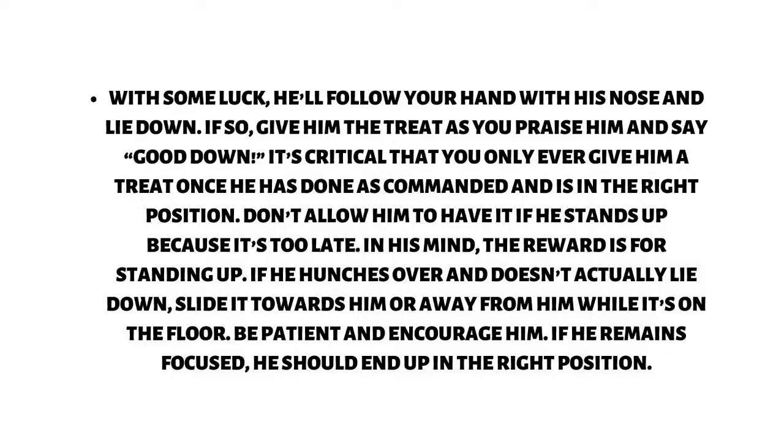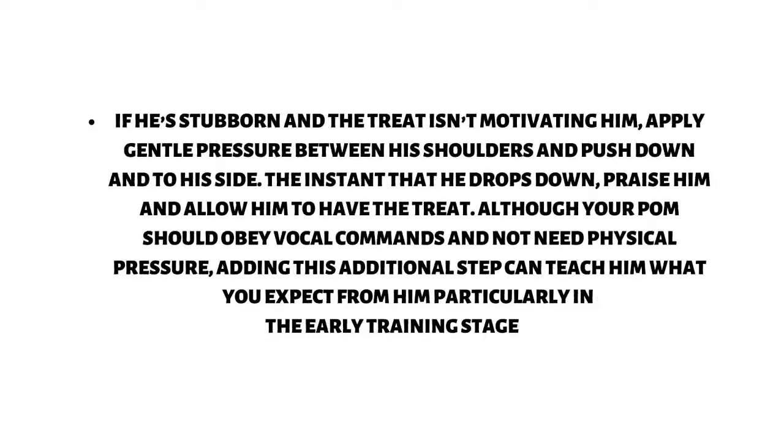In his mind, the reward is for standing up. If he hunches over and doesn't actually lie down, slide it towards him or away from him while it's on the floor. Be patient and encourage him. If he remains focused, he should end up in the right position. If he's stubborn and the treat isn't motivating him, apply gentle pressure between his shoulders and push down and to his side. The instant that he drops down, praise him and allow him to have the treat.